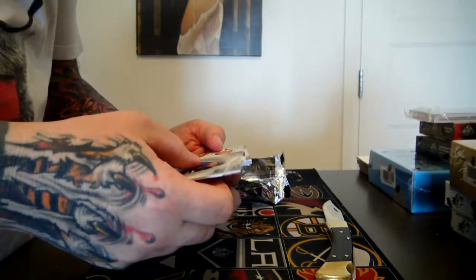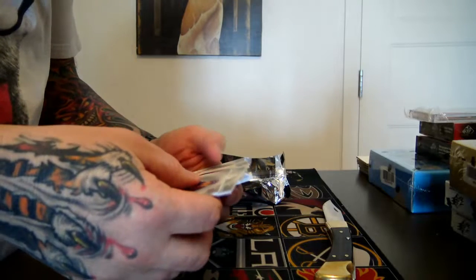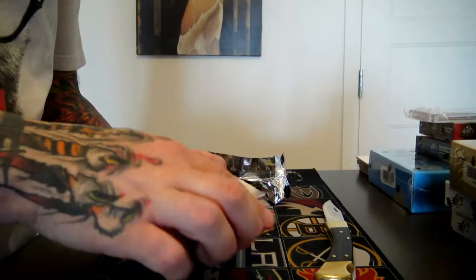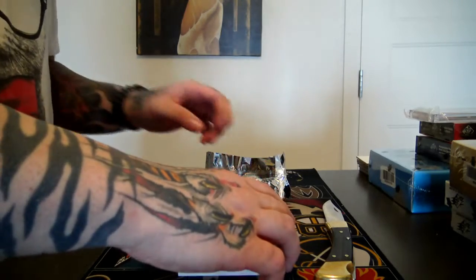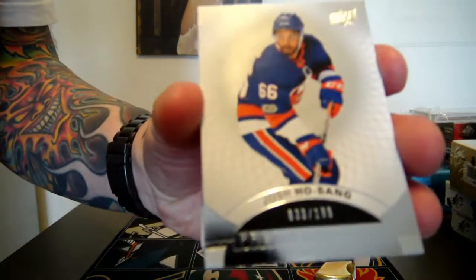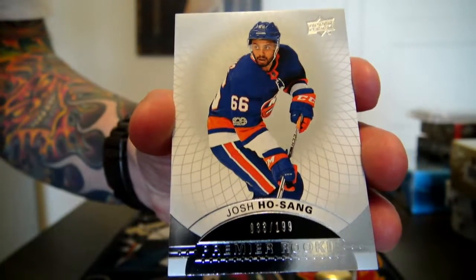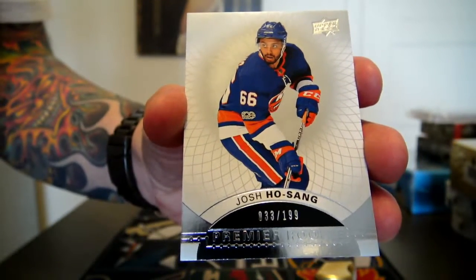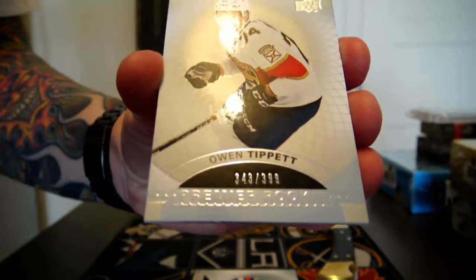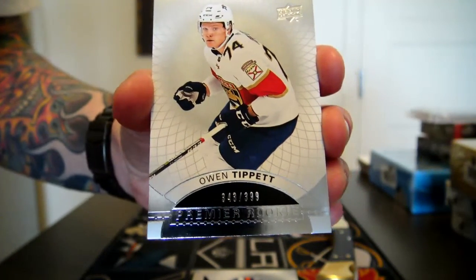Alright, so position the cards. Okay. Alright. So let's start with the base card number 199, New York Islanders, Josh Osai. Base card number 399 for the Florida Panthers, Owen Tippett.